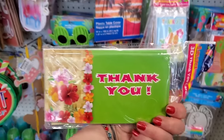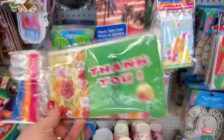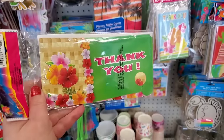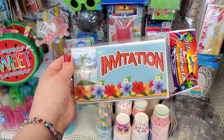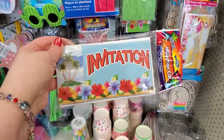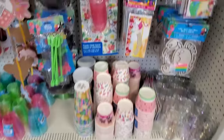I always forget to put cards in things, but it's three-dimensional. It's kind of like a luau. I think I'm going to get these because they're just so adorable. I can't leave them behind. They're cuter than any of the cards Dollar Tree has. Or maybe this one. It is so hard to choose. There's like 6 of each style. Oh boy, you guys know that I'm terrible with decision making, but this has a pop out of palm trees. So cool. This one has the flamingos, but it says thank you. Oh, I don't even know.